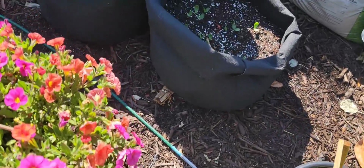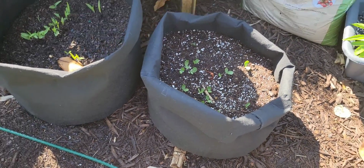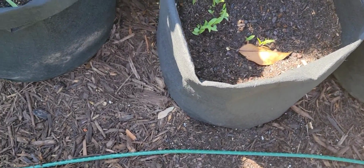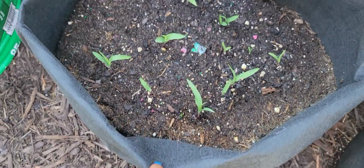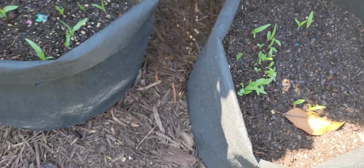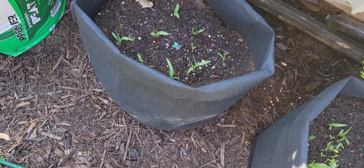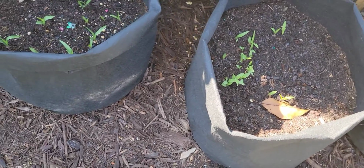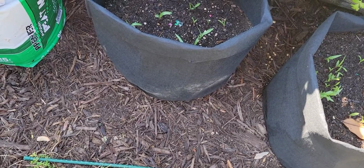Okay, over here we got my watermelon that's coming through. And over here in these two grow bags, I have my corn coming through. Of course I'm not leaving all of this corn in the grow bag. I'm gonna divide it up. So I'm gonna have at least 4 corn plants in each grow bag. So I'm gonna have 4 grow bags. So hopefully that'll work out good.